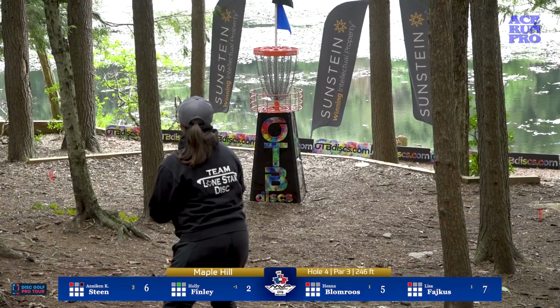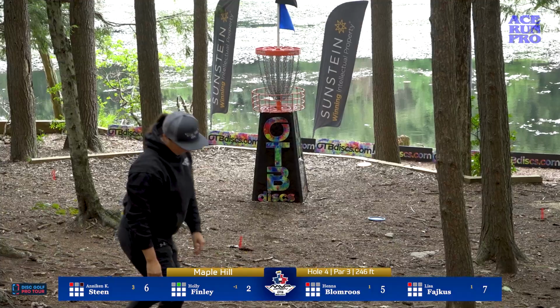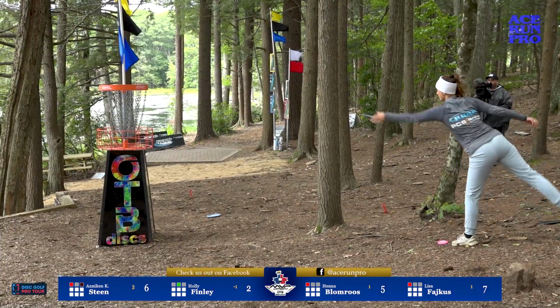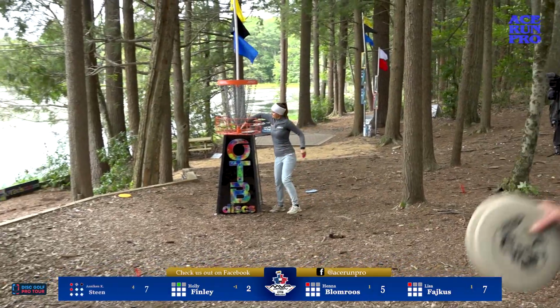Fajkus for birdie. Oh. Off the top band. We saw Lisa make a very long putt here the other day. Yeah, I love the commitment on it. Anniken in for bogey from 18 feet.